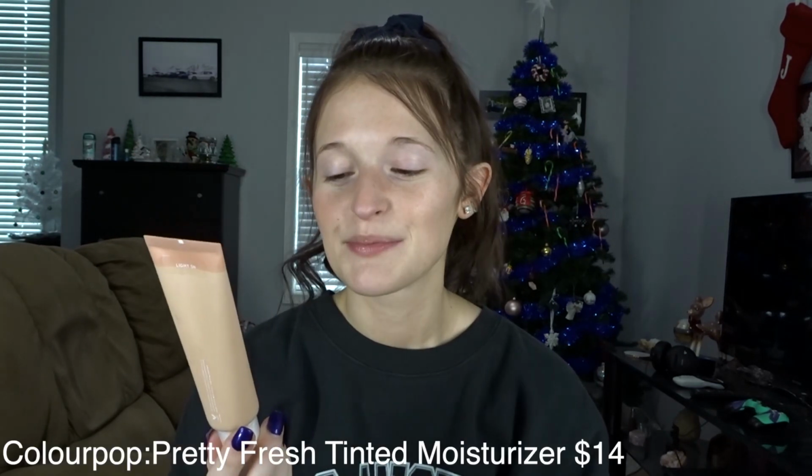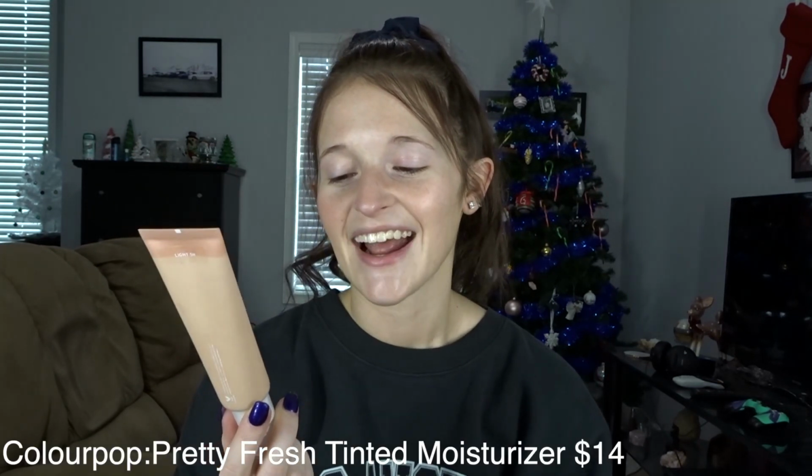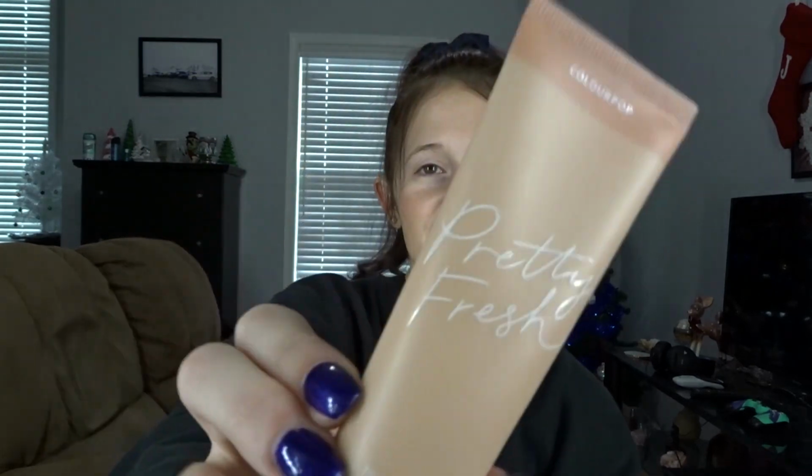The next tinted moisturizer I've been using has been the tinted moisturizer I have not put down since I bought it. And that is the Colourpop Pretty Fresh Hyaluronic Acid Tinted Moisturizer. I have it in the shade Light 5N. This is what she looks like. I have no clue where I am in the tube though. That's a good question. This is what I've been wearing.